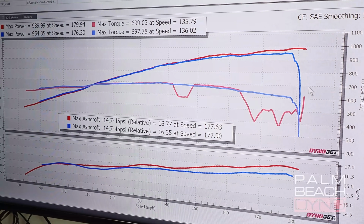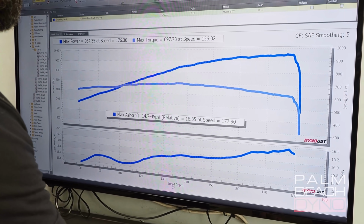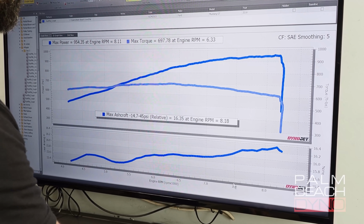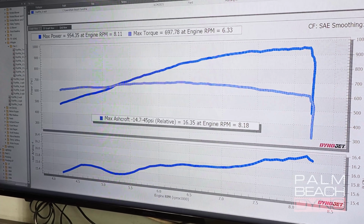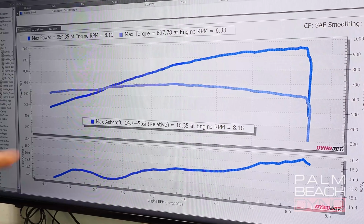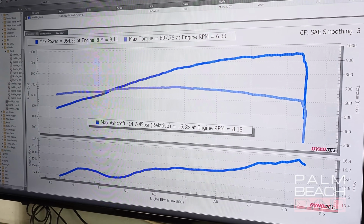So let me go ahead and get rid of the red one. And then we're gonna change it to RPM. All right, so first off, let's just address how much boost this thing made. 16.35 peak, and that's with a 3.875 pulley on the top.